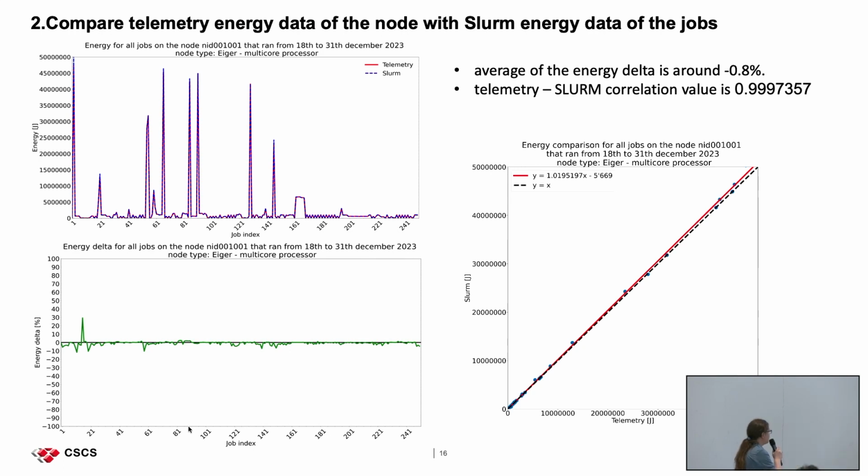And that graph shows that there are small discrepancies, but in general, our comparison shows that telemetry is comparable with Slurm. These small discrepancies were due to a rough average that we did in our calculation of the total energy of Slurm, because for multinodal jobs we did the energy of Slurm divided by the number of nodes.